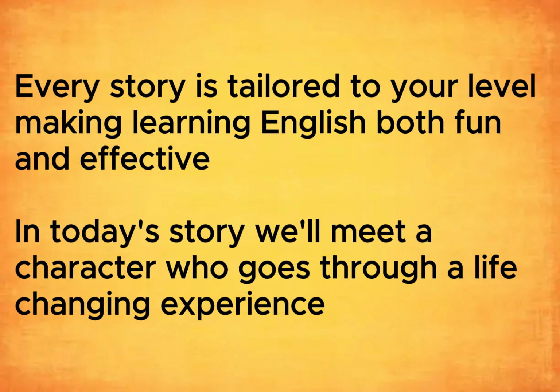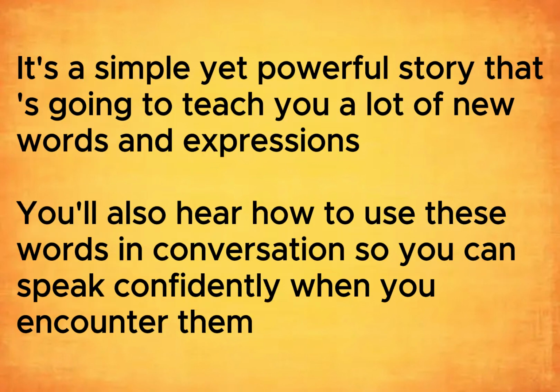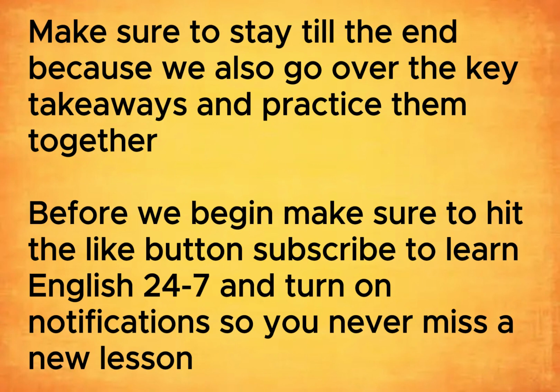In today's story, we'll meet a character who goes through a life-changing experience. It's a simple yet powerful story that's going to teach you a lot of new words and expressions. You'll also hear how to use these words in conversation, so you can speak confidently when you encounter them. Make sure to stay till the end because we'll also go over the key takeaways and practice them together.